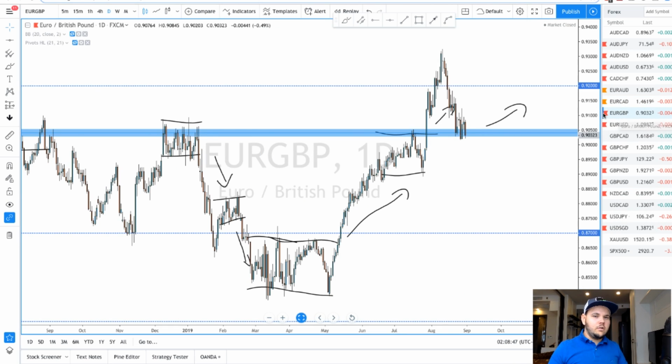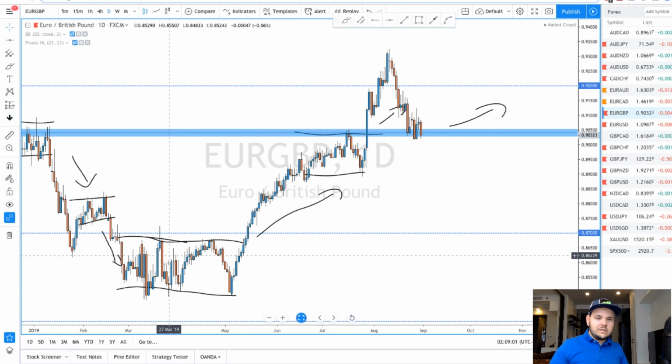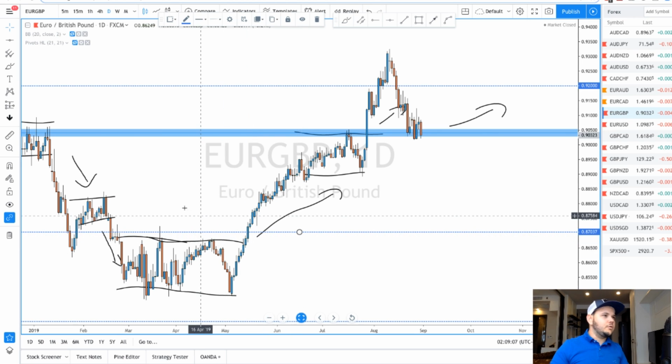Now for Euro GBP, a pair that's coming back here at a pretty good moment to retest a resistance that's now support. So price broke this level pretty strongly. We'll just go back. We had this sideways market over here, break above. So the breakout right there at the zone. Breakout, trend, sideways a little bit, then breakout again.